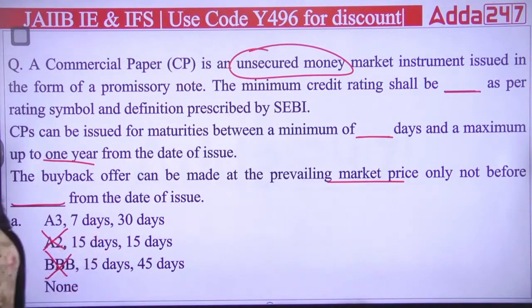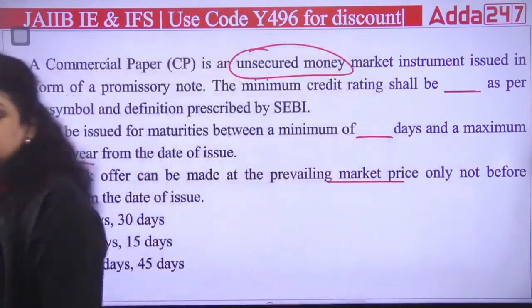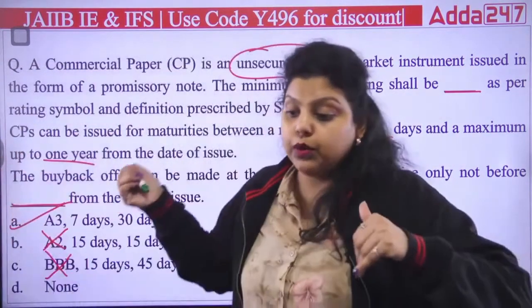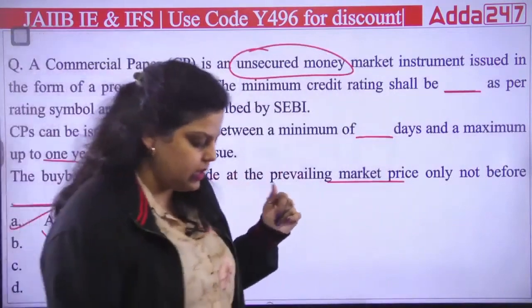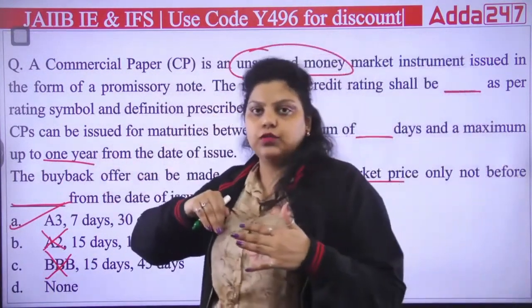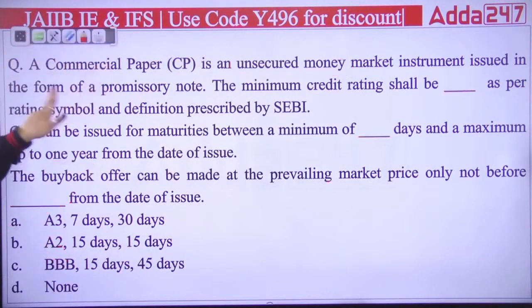And after how many days is the buyback option available? After 30 days. It means the right answer will be A. After 30 days, the corporate is allowed to take a buyback from the market. For example, if people want to sell your security after a certain period, you can take back that security from the market, but when? After 30 days are completed from your date of issue. So the right answer will be option A.